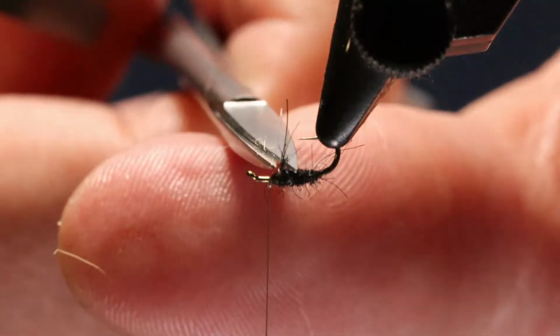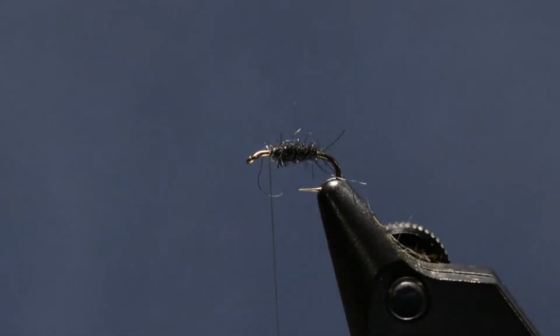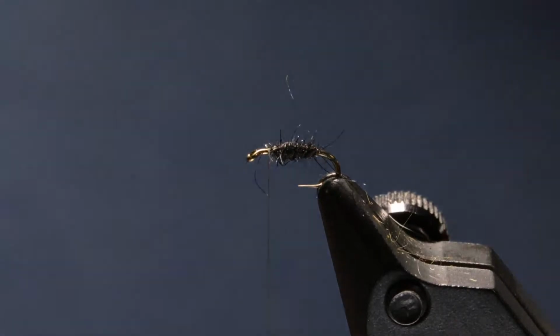And it's kind of funny because I hear this a lot. You don't realize how small it is; it looks much bigger than it is.